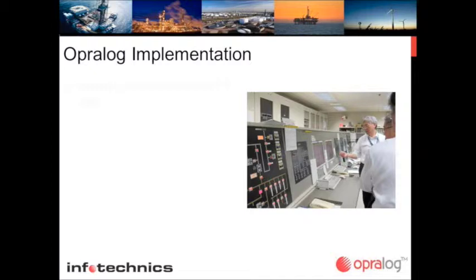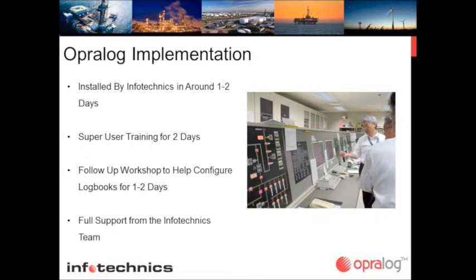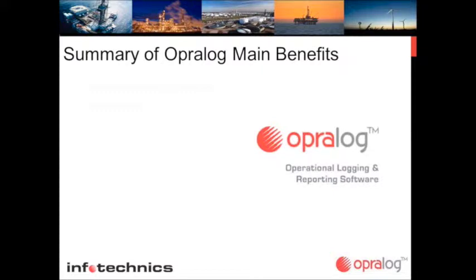Opralog is usually installed by Infotechnics in around 1 or 2 days. We hold super user training, which lasts about 2 days. We have a follow-up workshop to help configure logbooks for 1 or 2 days. And we also provide full support from the Infotechnics team throughout the implementation and use afterwards.